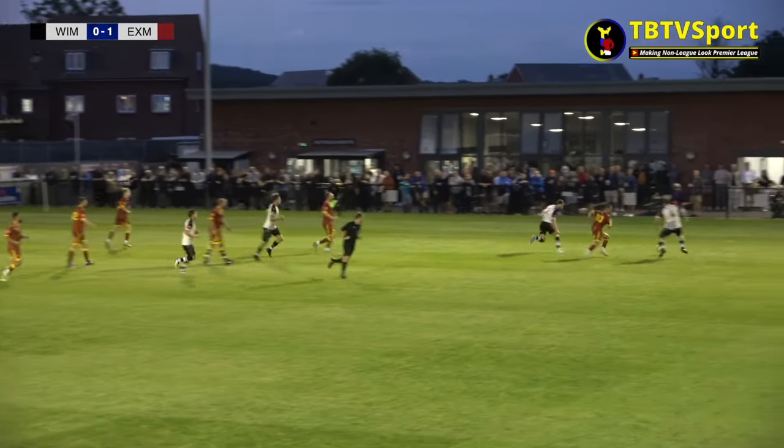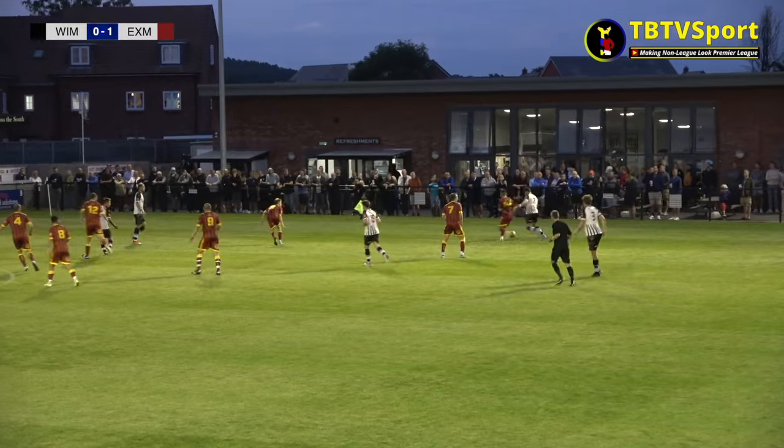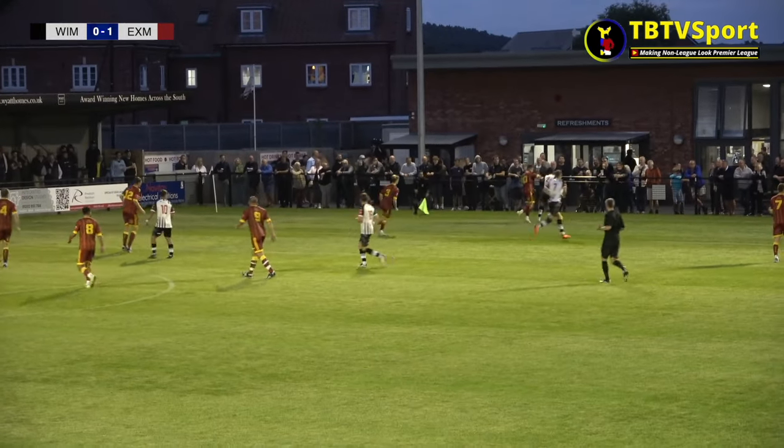This was a sustained period of pressure from Wimborne, and what better way to lighten the mood than to play some elevator music. Take it away, boys!